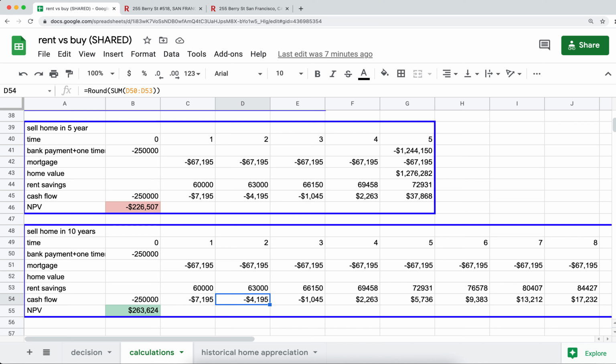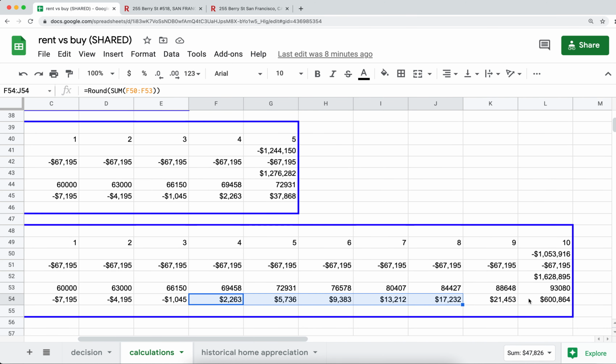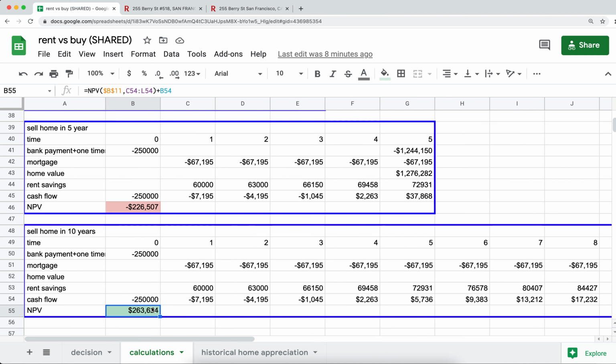Basically, look at this one. There's a negative cash flow all throughout, except in year 4 onwards, as we saw here as well, we saw some positive cash flows. It starts to build up. The positive cash flow starts to build up, and you actually have a much larger positive cash flow in 10 years because your home has appreciated quite a bit. You've saved quite a bit on rents. And so the end result is that your home value has gone up quite a bit. Like if you look at this, you only get 37,000 total cash flow in 5 years from now. But in 10 years from now, you get a total inflow of $600,000. So that's where your NPV becomes much more positive.